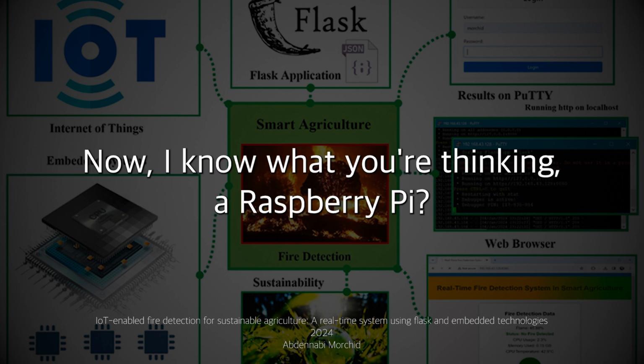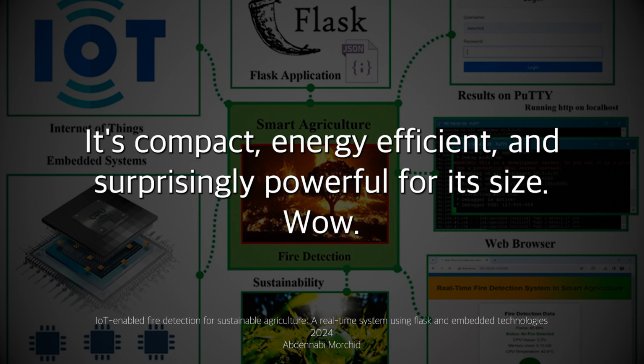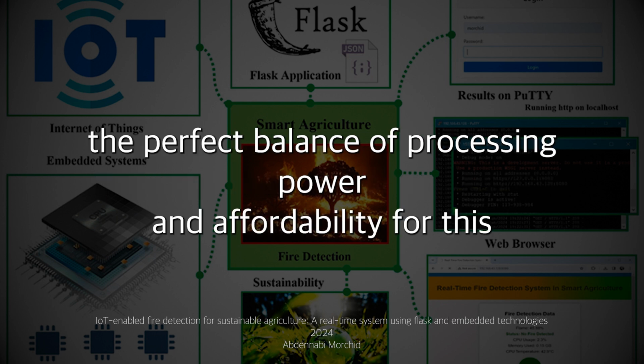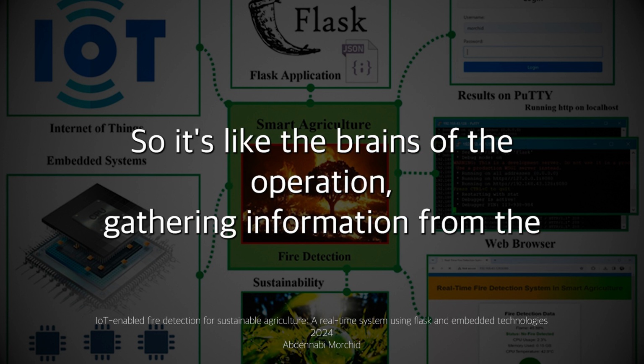Now, I know what you're thinking, a Raspberry Pi. Isn't that something you tinker with in your basement? It might surprise you, but the Raspberry Pi is a real workhorse in this system. It's compact, energy efficient, and surprisingly powerful for its size. They chose it over bulkier, more expensive options because it's the perfect balance of processing power and affordability for this application. Plus, you can program it with ease, which is a bonus when you're dealing with the complexities of a fire detection system. So it's like the brains of the operation, gathering information from the sensors and making sense of it all.